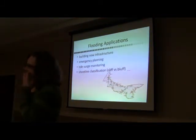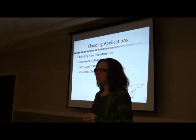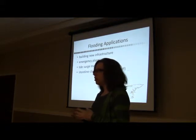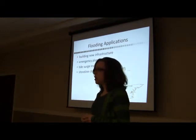We've also used it in a project that we've been working on to classify our shoreline. And the other provinces have similar projects underway. What we wanted to do was have a very general shoreline classification in order to identify areas that were at risk to erosion, for example, just based on the geology of the shoreline.